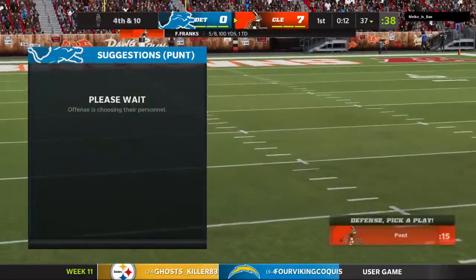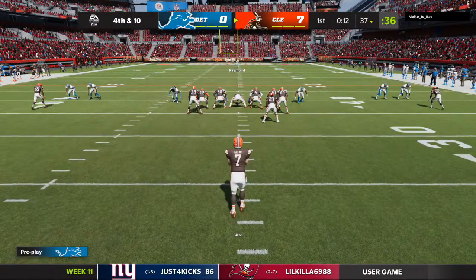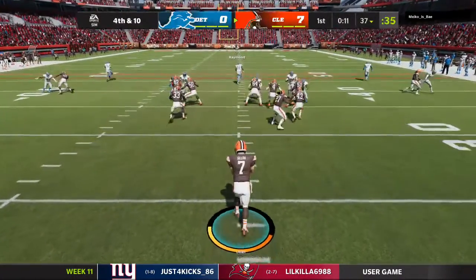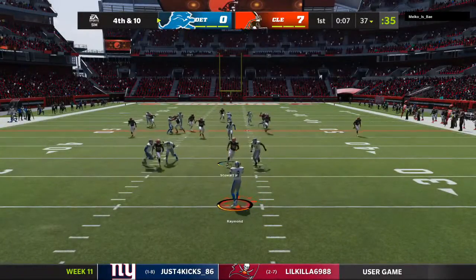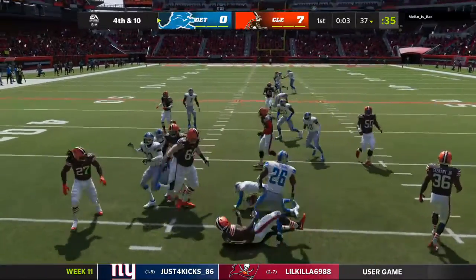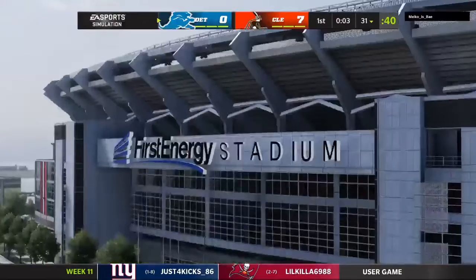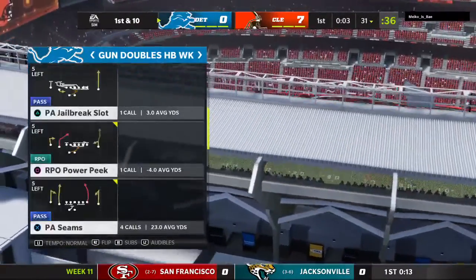And this is what you want to see from a defense. Give up an opening drive touchdown, that's fine. But how about them going back out there, recommitting themselves to the task at hand, and forcing a three-and-out and giving the ball back to their offense. 33 yards is the distance on the punt there. And the Lions will take over.